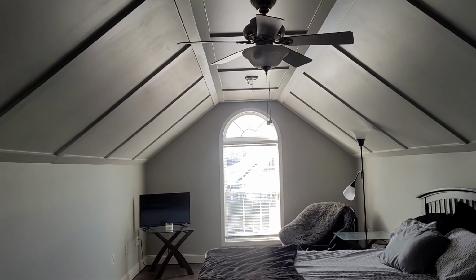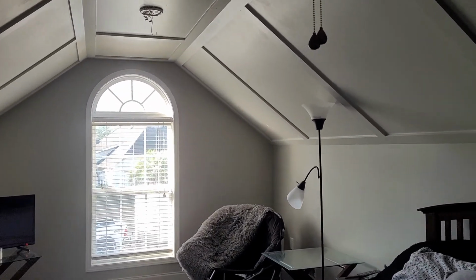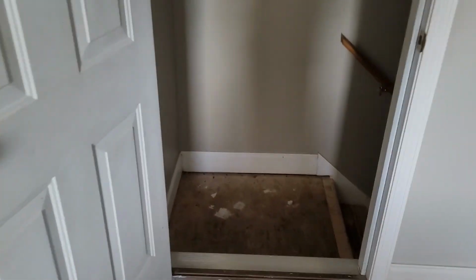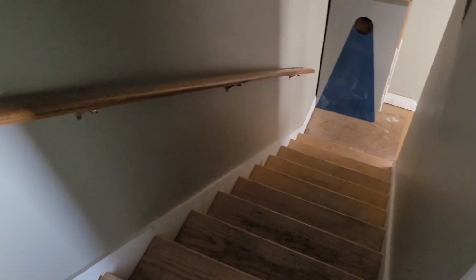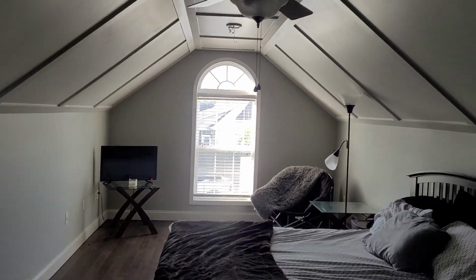Pretty cool bonus room up here. Now, the steps coming up the stairs are not finished. It looks like there's either carpet that was pulled up and needs to be replaced. But the room up here is finished. Now, there is no bathroom up here. It's just the room.